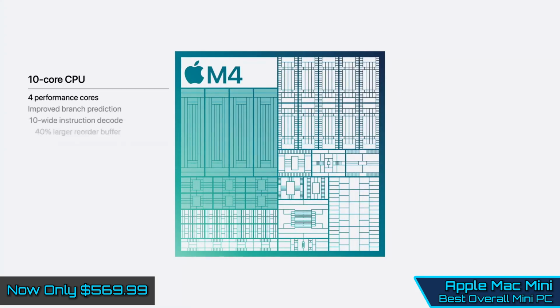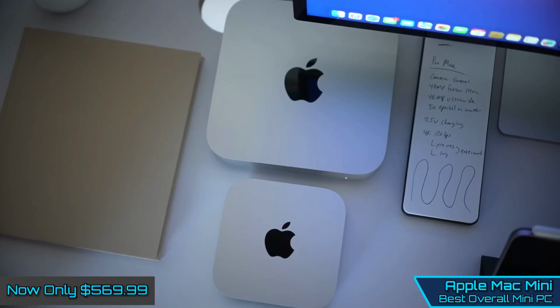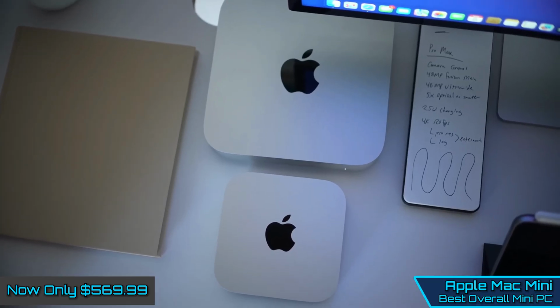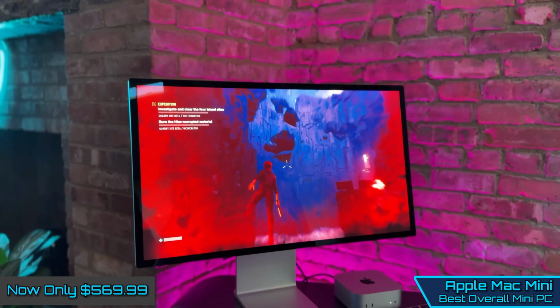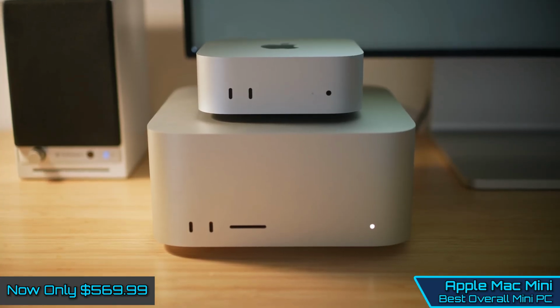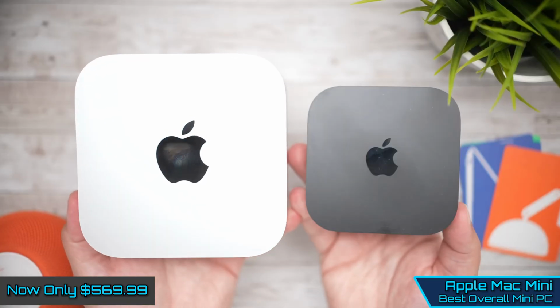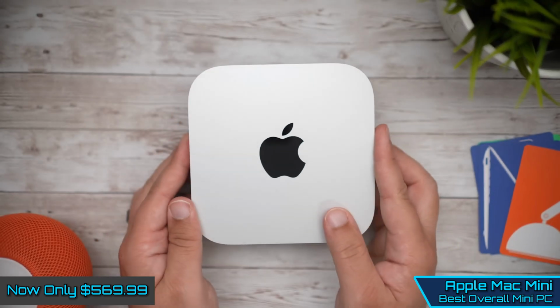This is a device that's more than capable of everything from productivity tasks to photo and video editing. Now that's all on 16GB of RAM, amazingly optimized by Apple. Our expert reviewers use the M4 Mac Mini for general office tasks, admin, browsing the web, and what we call the essentials, and found that the device worked perfectly.